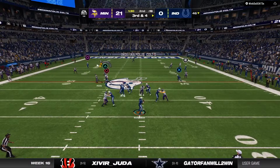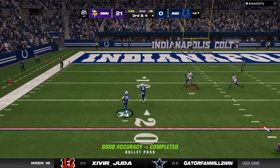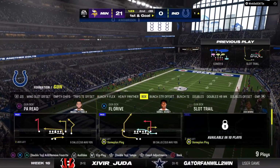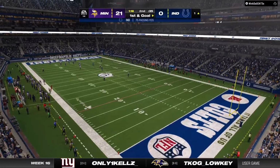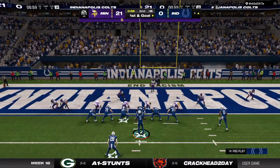Richardson working from the gun. Work in the middle of the field, and he's got a man complete. They're able to convert on 3rd down, and that sets up a 1st and goal. It's a gain of 53 yards. Complete to Jonathan Taylor. 1st down and goal to go. Hold it ready.